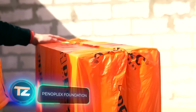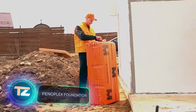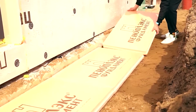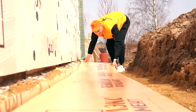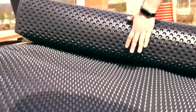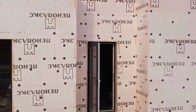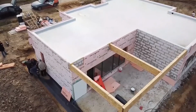Now let's talk about extruded polystyrene foam boards. This material can withstand extreme cold, down to -70 degrees Celsius, without deformation, and it's excellent at retaining heat. In some cases, a 3 cm layer of this material provides the same insulation as 55 cm of bricks. This translates to significant heating cost savings, as you'll only require heated flooring.